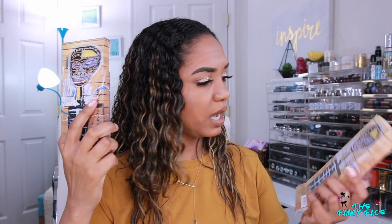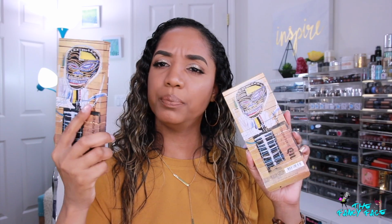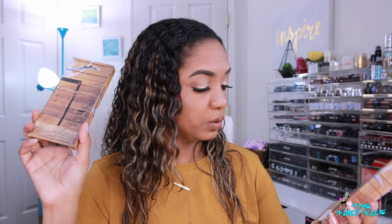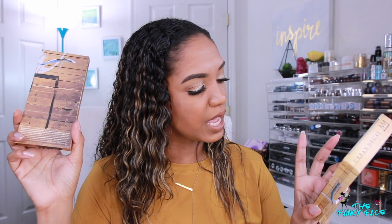Now, he was more of like the graffiti, abstract art kind of person, and I really love the artwork on the box. I do like this. It's edgy, and it's kind of in line with what Urban Decay is all about. They're always edgy, and I like that they're celebrating a black artist, and not only a black artist, but one that was celebrated in New York City, because that's where I live.